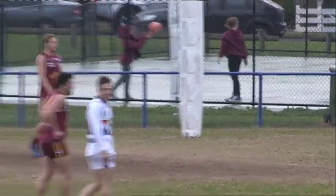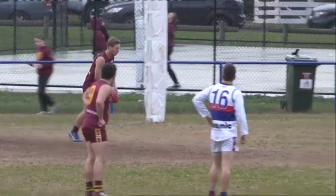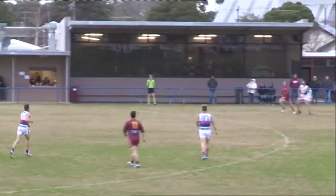Don't know why. I don't think you're allowed to do that anyway. There was no pressure there. No one. No, it's not AFL rules. Yeah, no, that's not. 6-11-47 Bell Post Hill. East Geelong. That is AFL rules, but it's not here, 2-5-17.